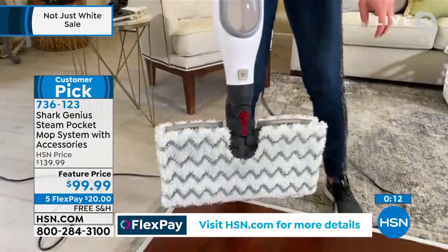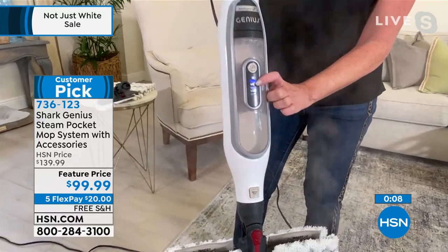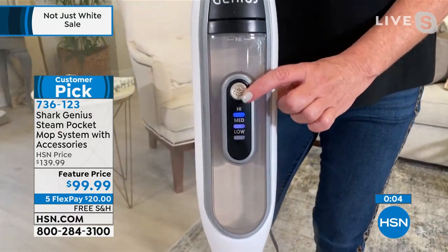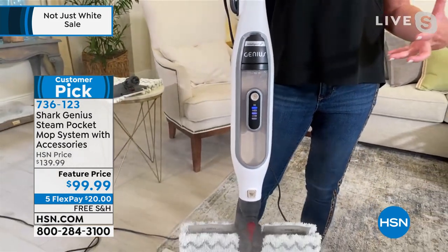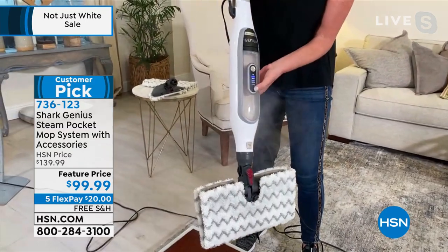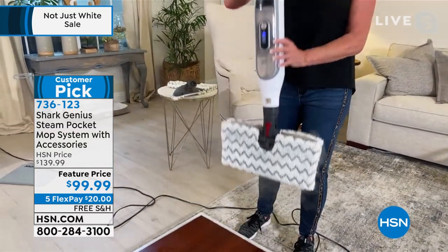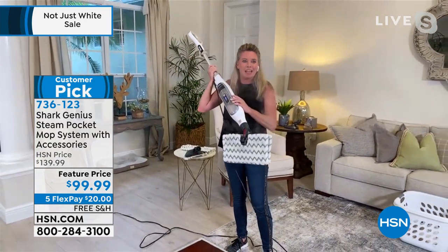While we're on that shot, let's talk about how easy this is to use. Three different levels, high, medium, and low. That's not three different temperatures. That's three different levels. So let's say you have tile and you really want to blast it on high. Or if you are nervous about your older hardwood floors, go ahead and kick it on low. That just allows you to totally customize the amount of steam that you have in your house.